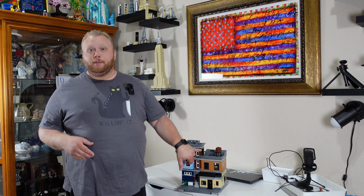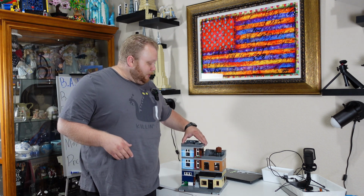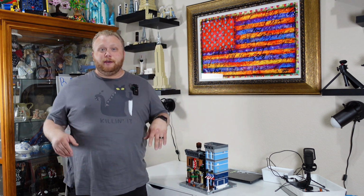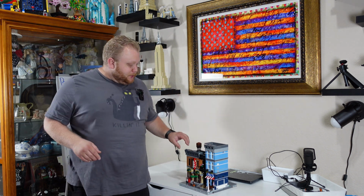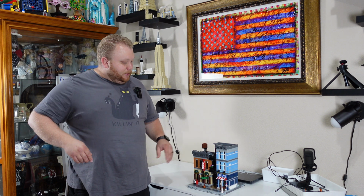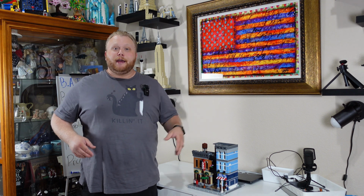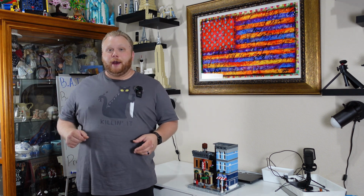We're missing a 1x2 dark brown brick. We are missing a 1x1 light gray tile. No big deal. Those things come and go all the time in the spare parts. And there were some other things, like the officer's hair was missing. And then there's a whole trash can in the back that's missing with the red ball cap.